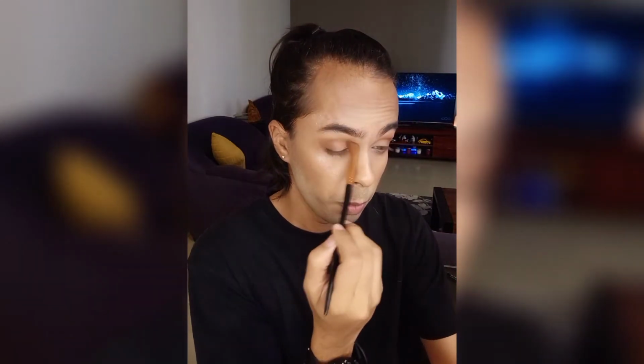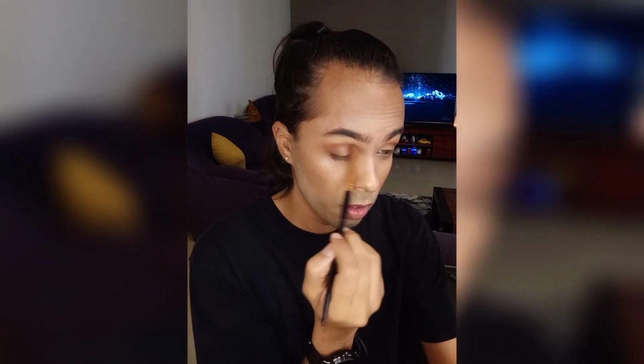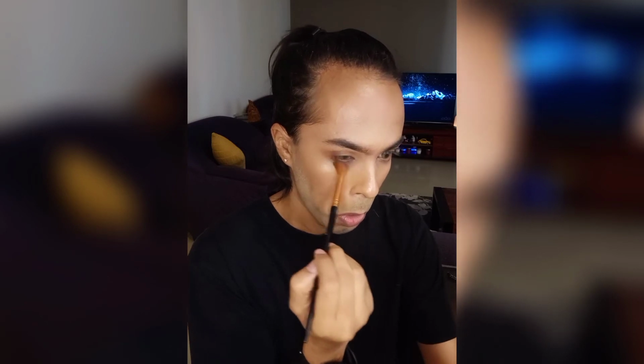That's it. Take the fluffy brush again and then mix it all together. I wouldn't suggest more than 3 colors. Otherwise, if you use more than 3 colors, it becomes too much.